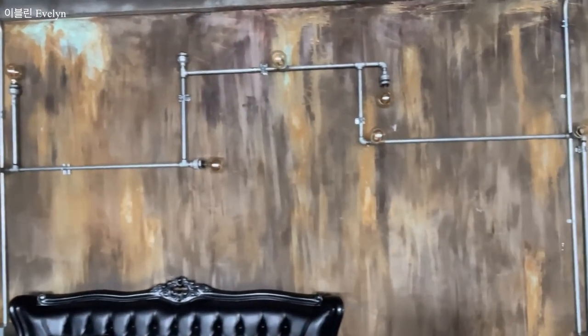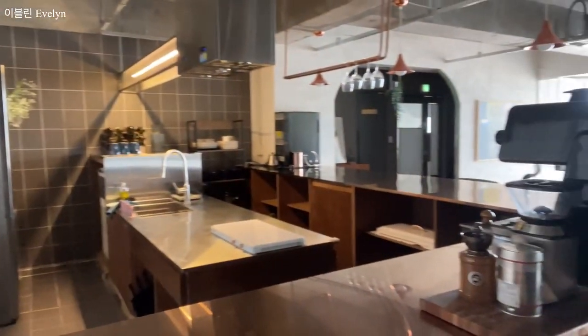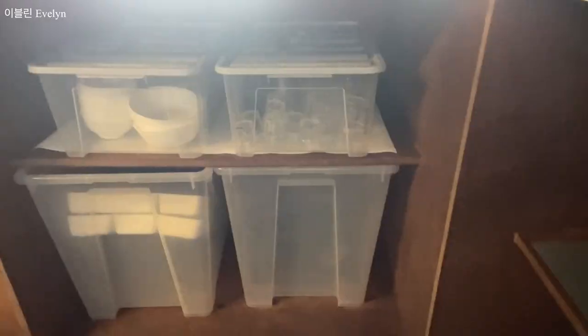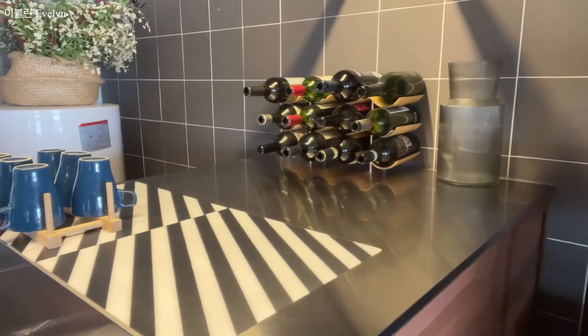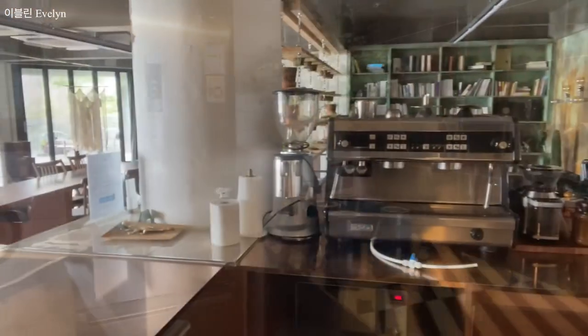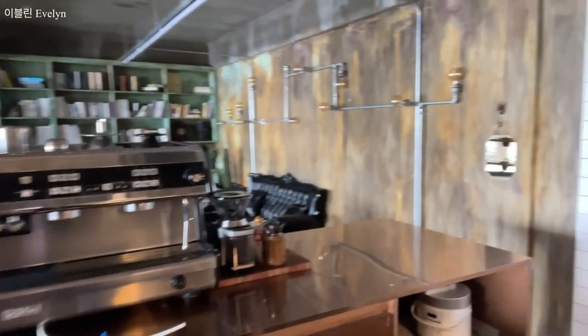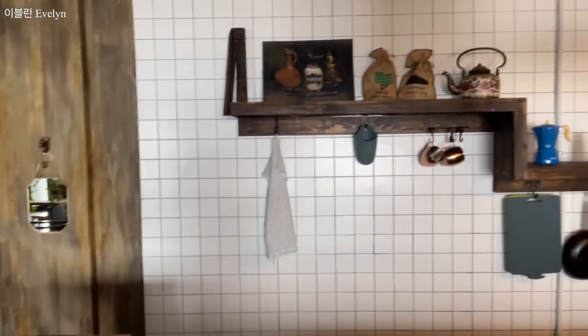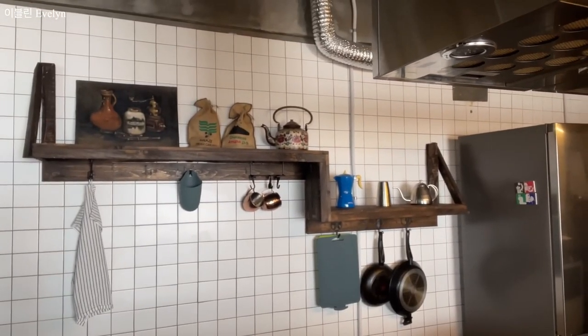This is the kitchen. Stools here. Wine bottles. Cups. How nice for coffee lovers. So antique and vintage. Now let's enter the toilet and shower room.